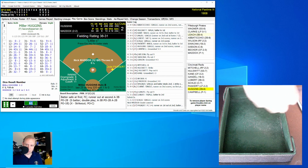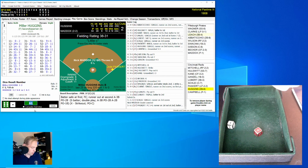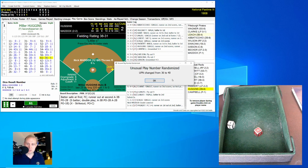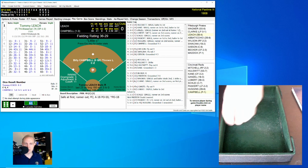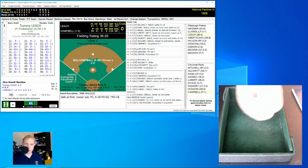There were 4 before we were done with the second inning. Huggins rolls a 61 for a 36. It's changed to a 40, and that's going to be a ground ball over to the first baseman, Swasina, who takes it to the bag himself. And we go quietly to the top of the 6th inning, and it's Tommy Leach up there to lead this off.